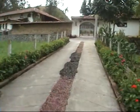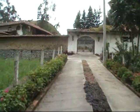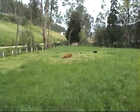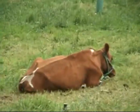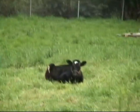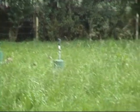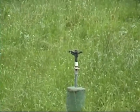It's a really majestic view when you drive up into this house. It's a great feeling to drive into it. You can see that this front yard is just absolutely huge. It's the mother cow. The baby cow is right there. These cows don't produce a whole lot of milk, but they do produce milk. Close-ups of the sprinkler system here to show you.